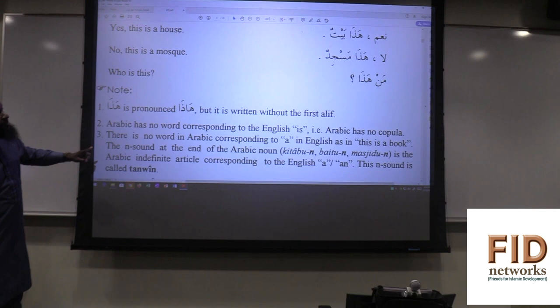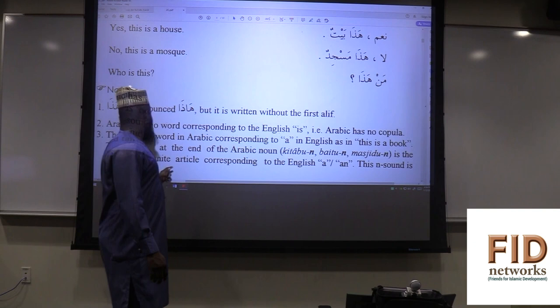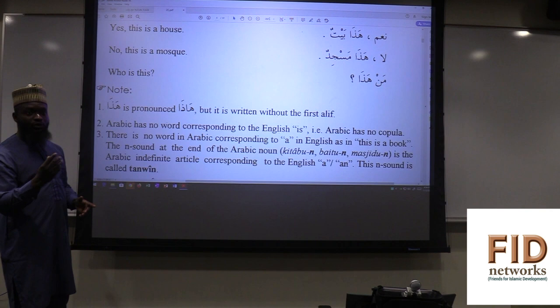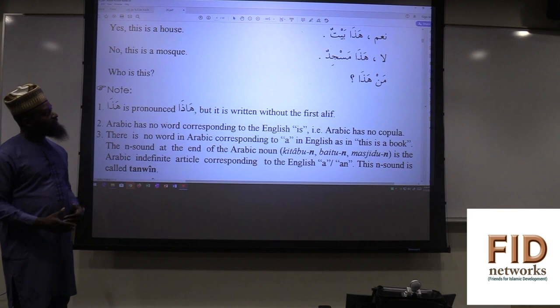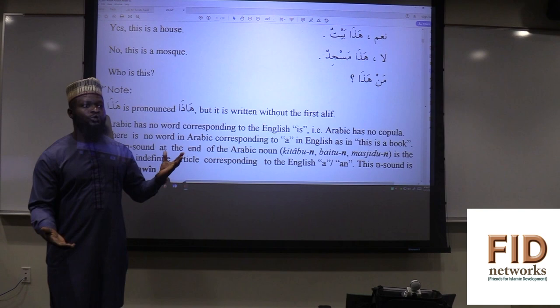The end sound at the end of the Arabic noun, kitabun, baytun, masjidun, those are the Arabic indefinite articles corresponding to the English A or an. So any word ending in un, an, or in, the double vowel, kitab, is an indefinite kitab. A book. Masjidun, a mosque. Baytun, a house. But it could be baytin or baytan. It's the same meaning, but different grammatical positions. It could be an object or a subject, that's why it's changing from un, an, to in, but it's the same meaning. Is that okay?